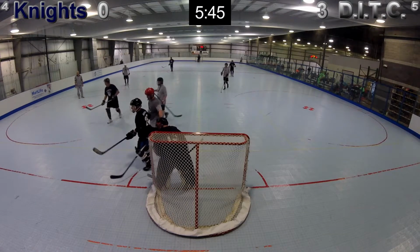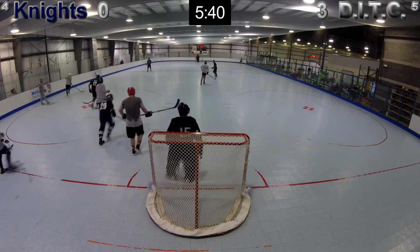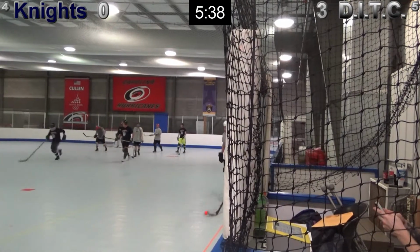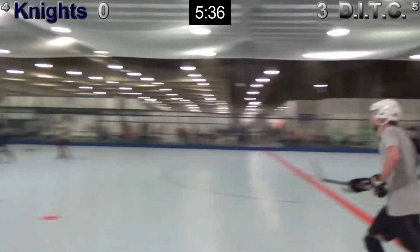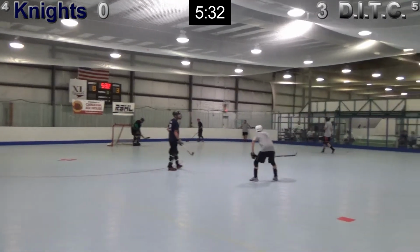As Bailey Dennis just protecting the ball in the corner. I think Michael Caine's just standing there. As Coscarelli will walk it up and we'll just dump it to the opposite corner, and Jesse Hickerson will pick it up for the Knights.